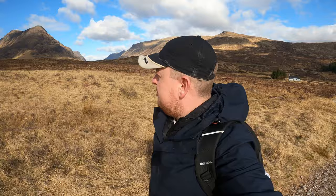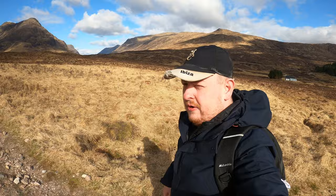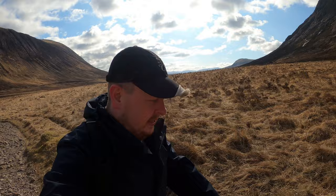But yeah, this has been a bucket list mountain of mine for the last 2.5 years since I found out that I enjoyed this activity. A couple of years ago we did the Bidean nam Bian route, a bit further down the glen there, but anyone who comes to the Highlands will always be struck by this pyramidal mound here. It's so iconic.